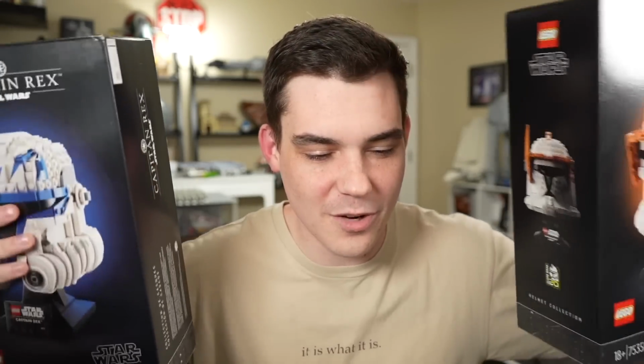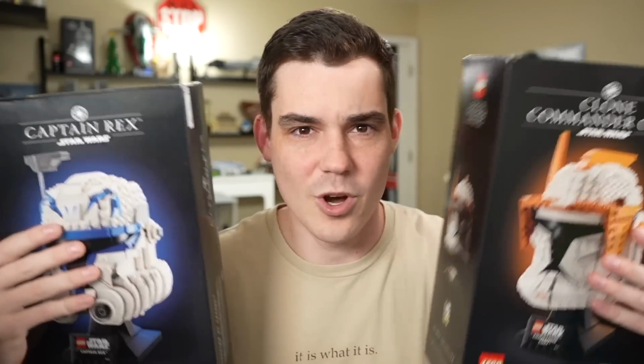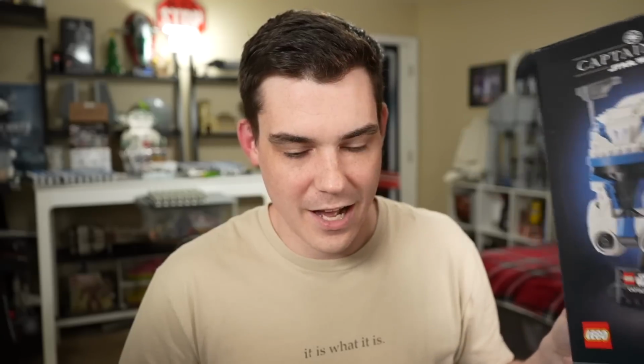Honestly, I had feelings building these two sets that I haven't had since 2020 with LEGO Star Wars. I felt really at peace building these. I don't know how else to explain it, but it felt really good to build these. I don't know why. I don't know who I need to thank for that. I don't know if it's the designers that did a cool set. I don't know if it's just the vibe I had with the weather. I have no idea.